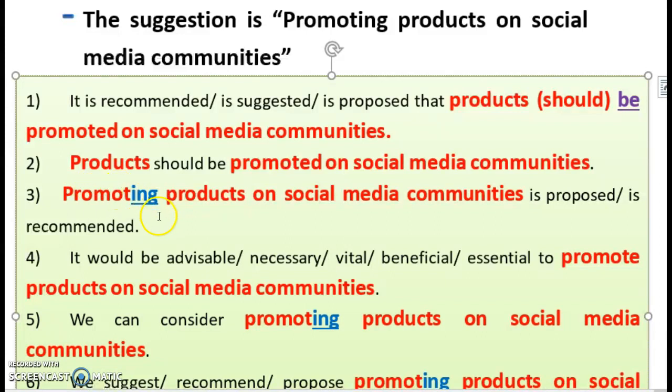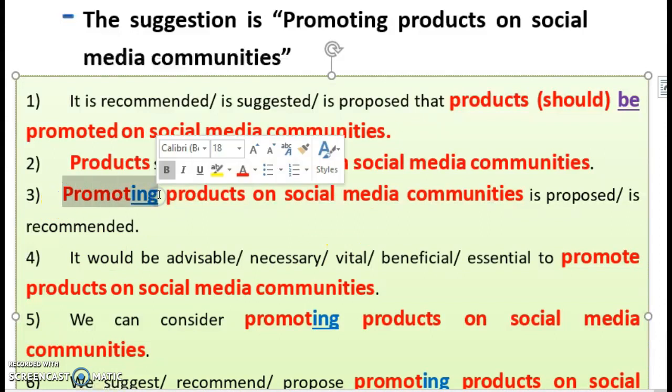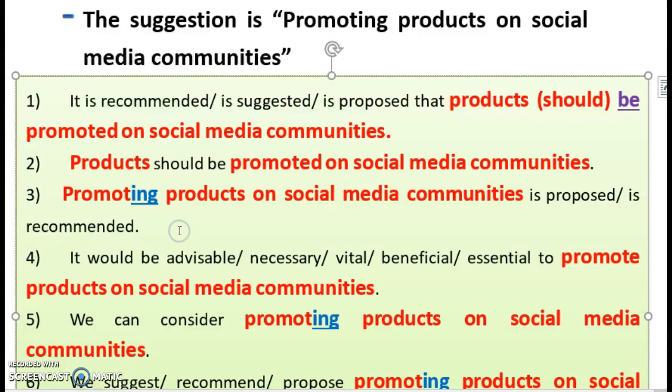So promoting. But if you use promote products, this is wrong because promote is a verb, and is proposed is another verb. So that's just incorrect. That is wrong. So that's why we can't put a verb here. We have to change it to a noun. So putting ing on a verb makes it a noun.